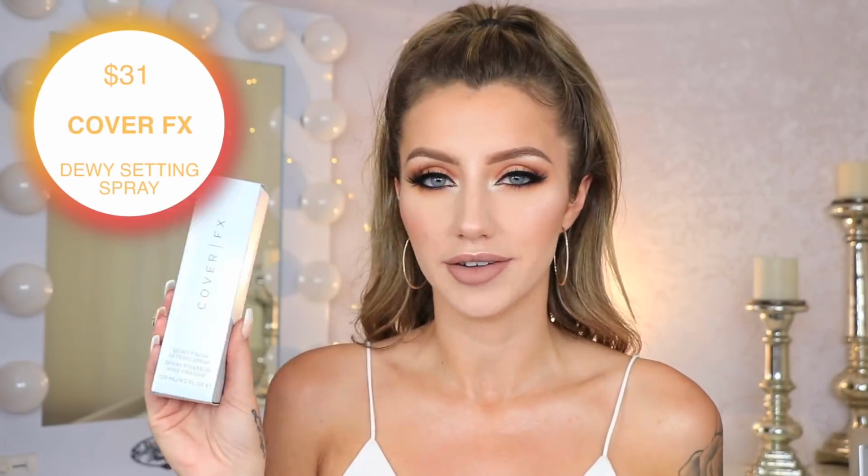And then the next dewy setting spray that I got is by Cover FX. I haven't tried this one yet. This is the Dewy Finish Setting Spray. So Cover FX also has an illuminating spray, and I liked it the first couple times I tried it. And then I told you guys in one of my Sephora Haul follow-ups that I just don't really like it anymore, only because I went outside, and when you're in the house and you look in the mirrors, it looks really, really pretty. Your skin looks super luminous and dewy, and then you go outside and there's actual glitter particles on your face. It gets in your eyebrows, your lashes, everywhere.